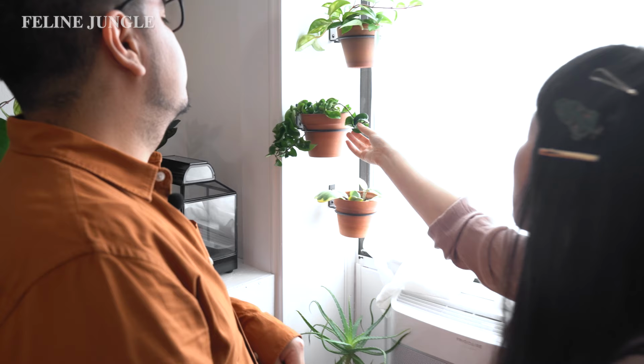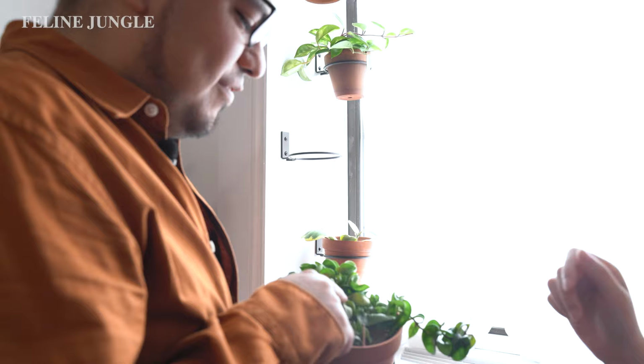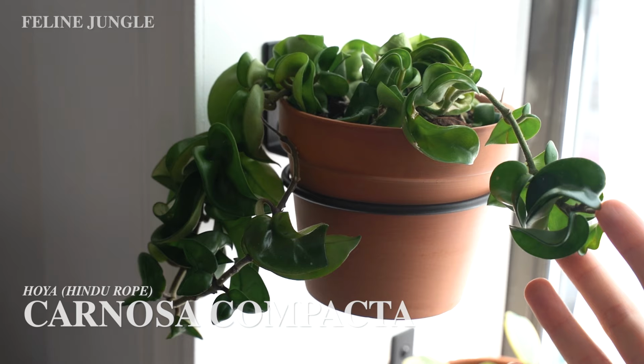So this is the Hindu rope. I think this is a cutting you gave me too. Really? It's so much more. No, I think you gave us this one. Right, the tiny one. And then we found this in Union Square, of course, for steel. So we just added this to the cutting you gave us.